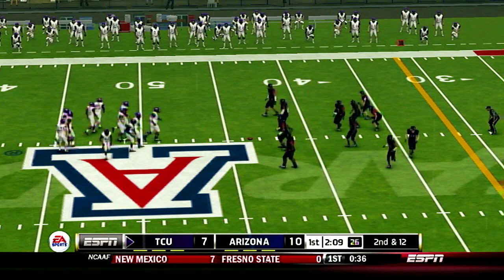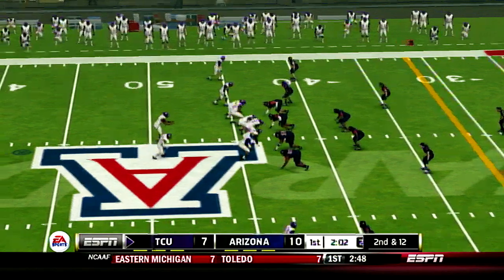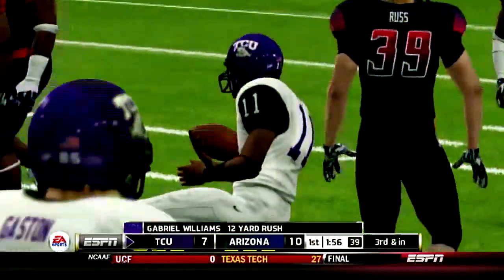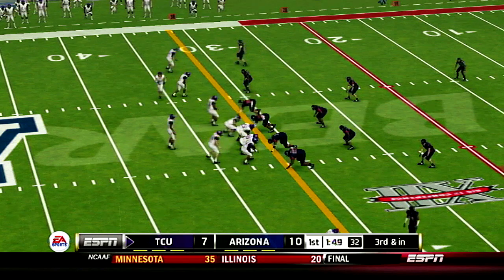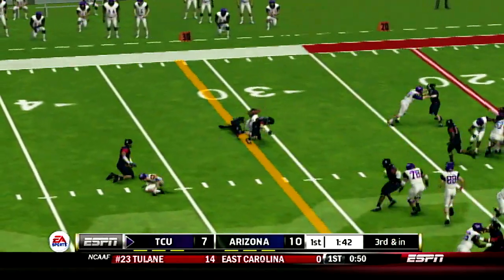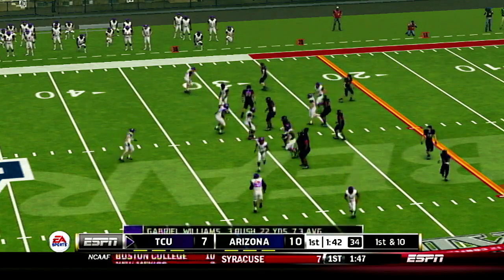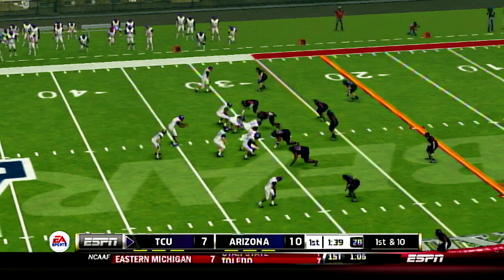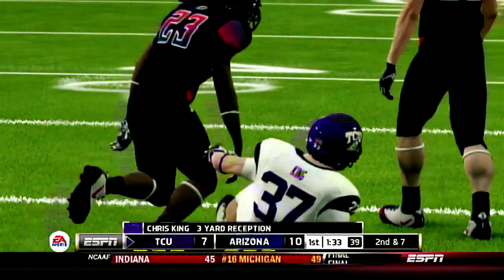From the 44-yard line, second down. He scrambled. Brought down around the 32-yard line. He fights forward to about the 30. That's a gain of 2. That makes it first and 10. He's got it with room to run. Tackle made at the 27-yard line.